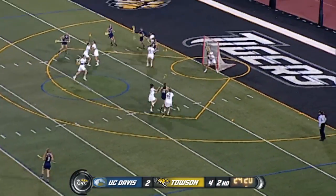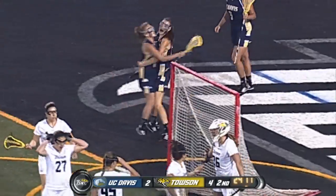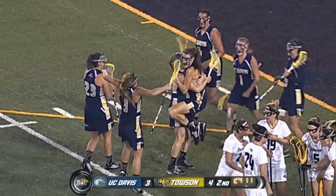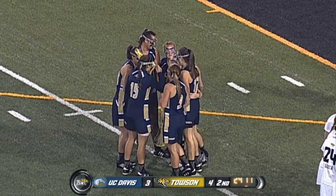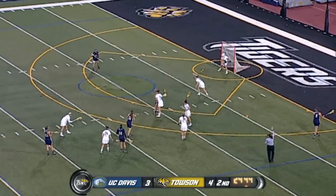Aggies on the attack with Landry, their 20-goal scorer. She gets in, shoots top shelf, and the Aggies are back within 1. Something that UC Davis was unable to do throughout the entirety of the first half, and that is get their leading scorer involved. Landry now has goal number 21 this season.